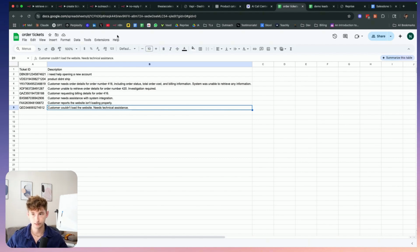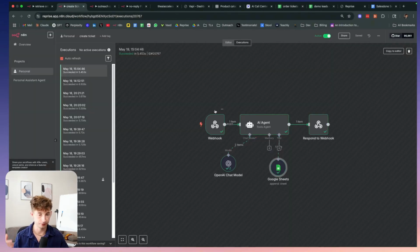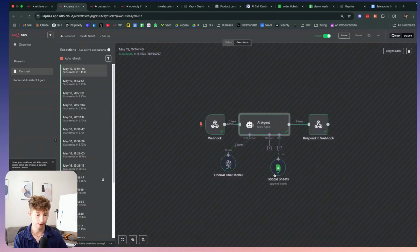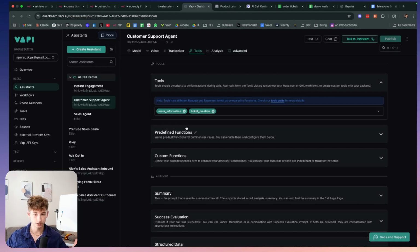But in any case, we are using n8n. Similarly, just grabbing that information from Vapi, it's taking the ticket information. If we open this up, we can see customer couldn't load the website. That is what I was saying on the demo. And we're just dragging that into the AI agent, and then it's going to create that ticket within Google Sheets. And of course, respond to the webhook, just saying something like done. If it were to say failed, then the agent would have communicated to me on the call saying, hey, we had issues with that, please try again, or however you define the error handling. So that is really what is going on within the system.